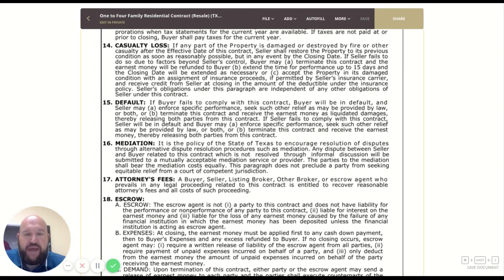Seller will be in default, and buyer may enforce specific performance, seek such other relief as may be provided by law, or both, or terminate this contract and receive the earnest money, thereby releasing both parties from the contract. Again, if you accept the earnest money, you've accepted liquidated damages, and the deal is over. You can't take earnest money and then sue them later. Again, I'm not an attorney. I cannot give legal advice, but that's what this contract states.